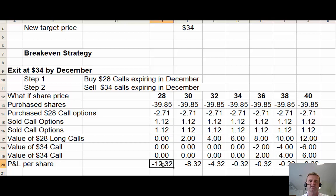So you can see here, when we add up all the columns, if the share price is at $28 in December, we're still going to be in a loss position of $12.32 per share. But if we get to 34, we're only going to be in a loss position of 32 cents per share. And you will notice that for every single situation above that, our loss position is capped at 32 cents. It doesn't improve from there. And the reason is we've effectively agreed to hand over control of our shares at $34. So even if the shares shot up to 50, we would only be able to hand them over to some people at 34. But that's a position we'd happily take right now.